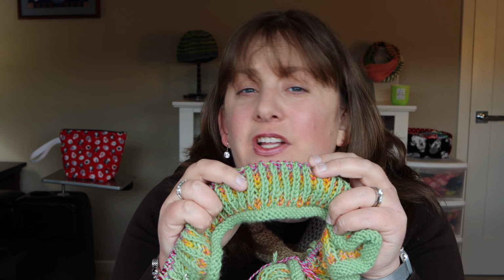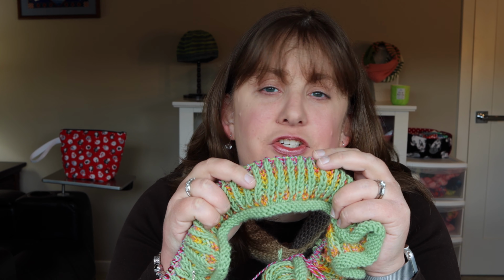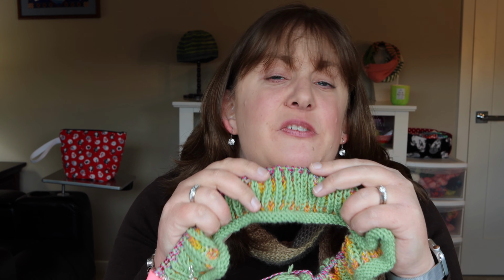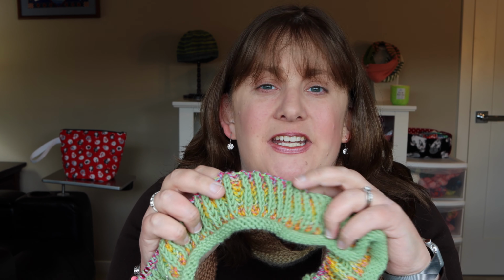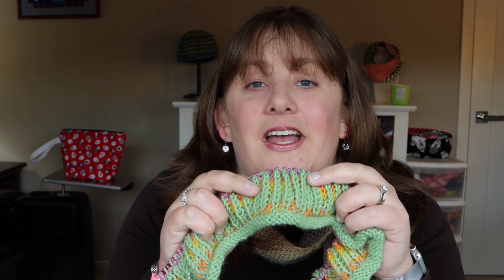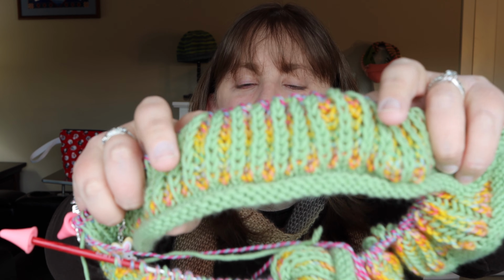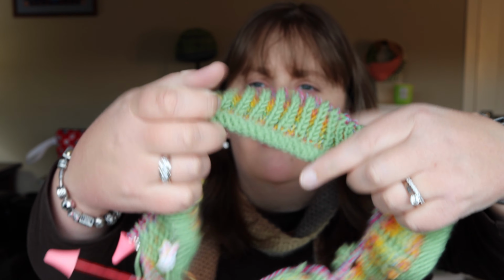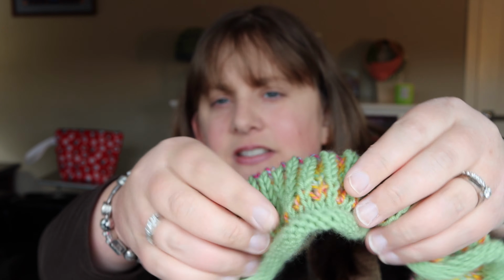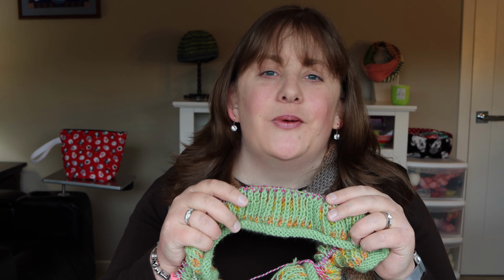2-color brioche would really look good with any weight of yarn too. This is a fingering weight pattern, but you could easily use sport, DK, or worsted. Just adjust the number of stitches you cast on and maybe the needle size that you use. But this would be totally workable with any 2 colors that have a nice contrast and that work well together.